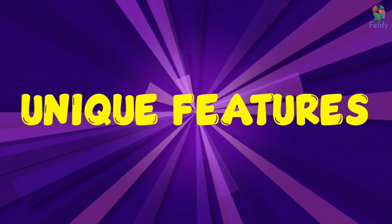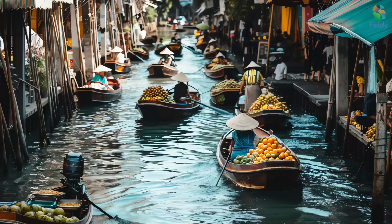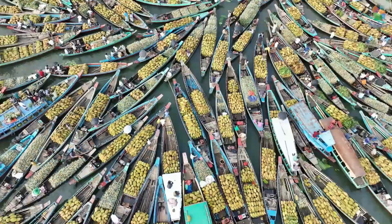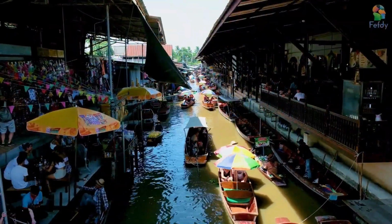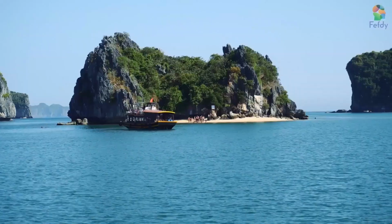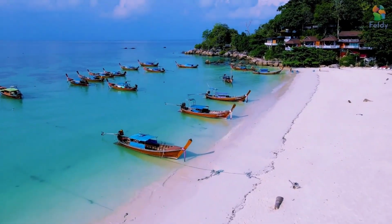Unique features. One of the coolest things about Thailand is its beautiful floating markets. Here boats are filled with fruits, vegetables and other goods, and people shop while floating along the river. Thailand is also famous for its islands with crystal clear water and white sandy beaches.